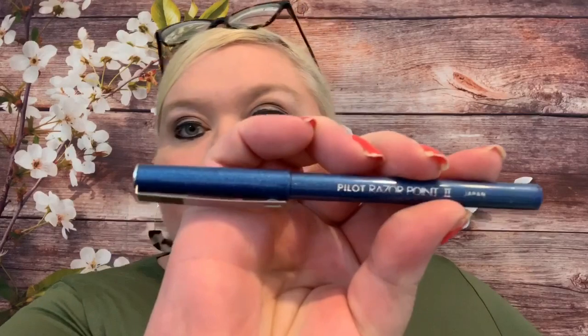And then there is also another pen. This is the Pilot Razor Point 2. It's like a blue. It's really pretty. And then we have our 5 cards. So let's see what these say. And they do all come with an envelope, so that is great.